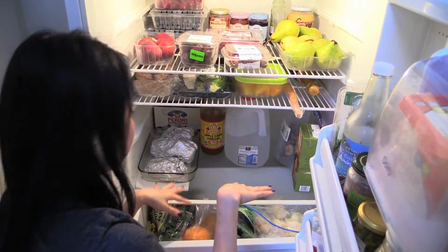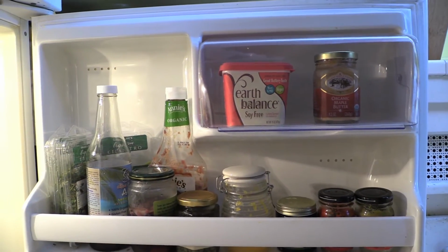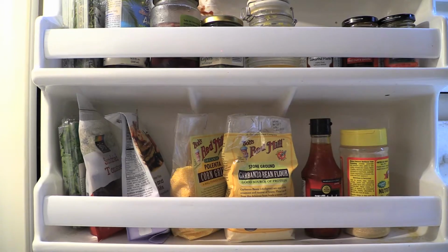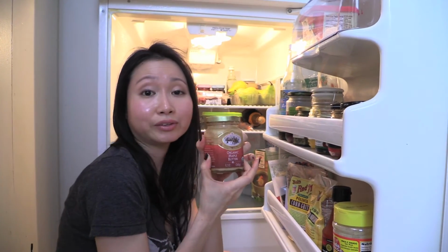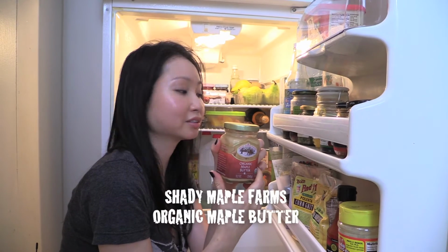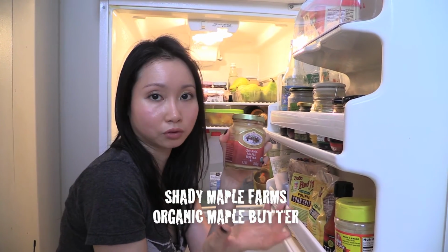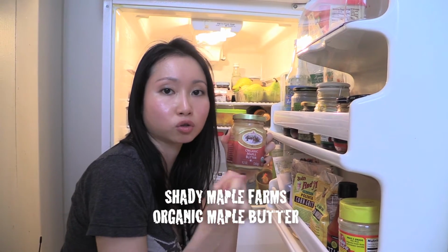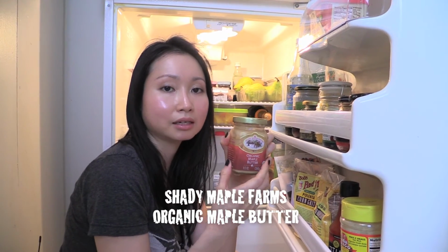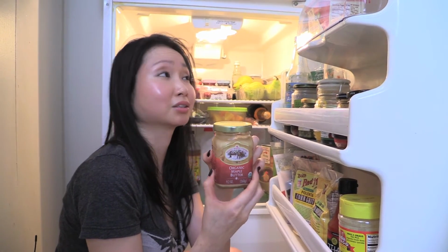And then oranges. So this is where I keep my condiments, and I'm gonna show you some of the stuff here. Now, here is organic maple butter. This is like one of my favorite things in the world to eat. It's maple syrup that's been churned and stirred into a creamy consistency, and it doesn't have any fat in it, and it's super, super delicious.